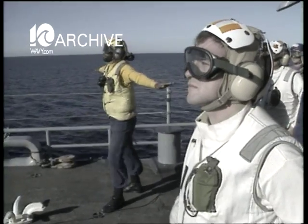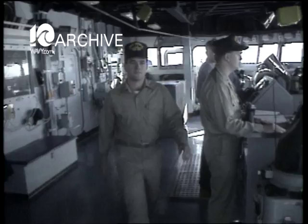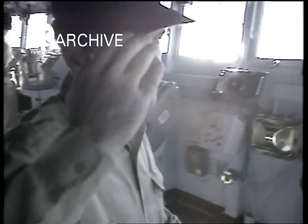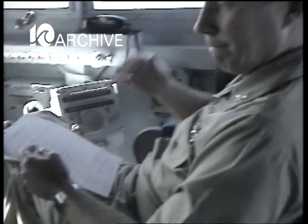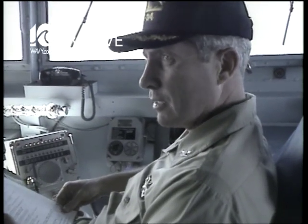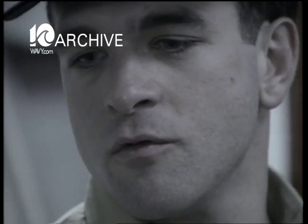Moss is also flight deck officer, perhaps the most dangerous job on the ship, and many of his activities must be reported directly to the ship's commanding officer. Let me know how it comes out, please. It's all part of the territory junior officers must cross as they move up to higher command.